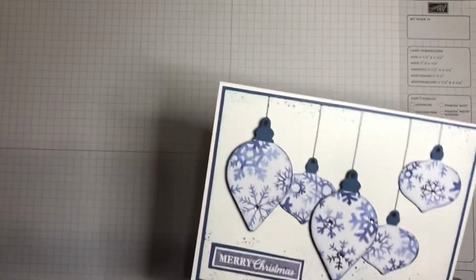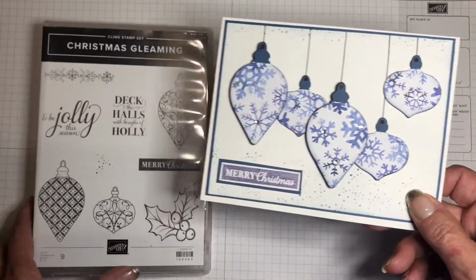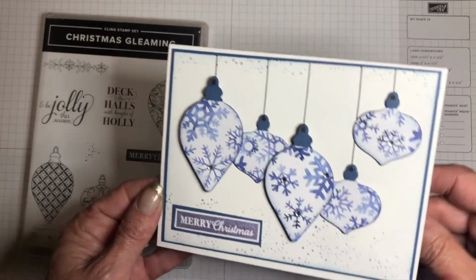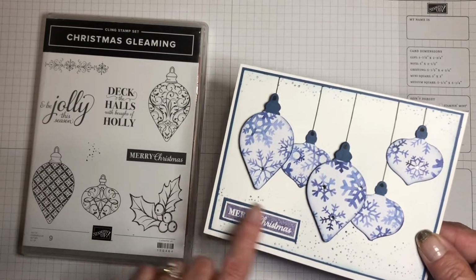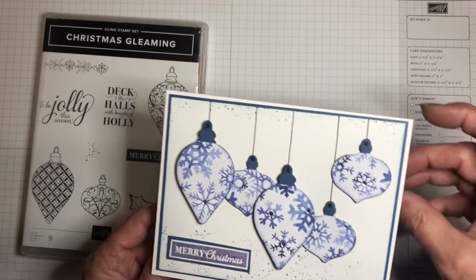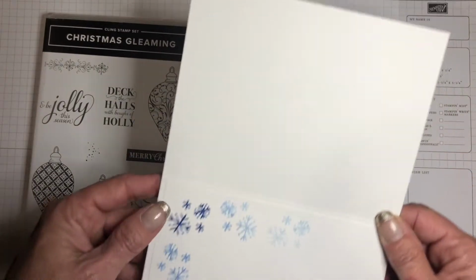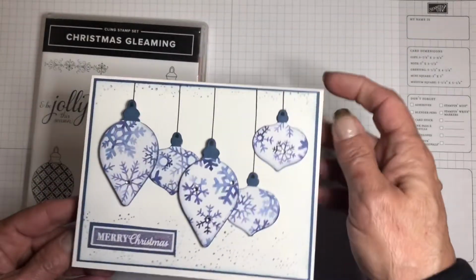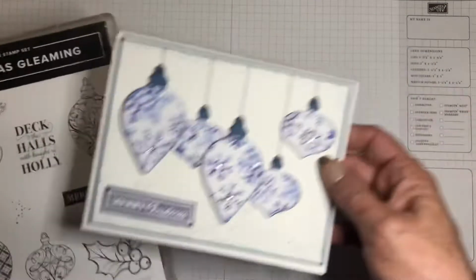And this one is using the Christmas Gleaming. I punched out a couple of ornaments from the designer series paper. This is the little dots here and the Christmas. And some snowflakes from the snowman. These little snowmen are from the Snowman season set that I just showed you. So there's another card using that paper.